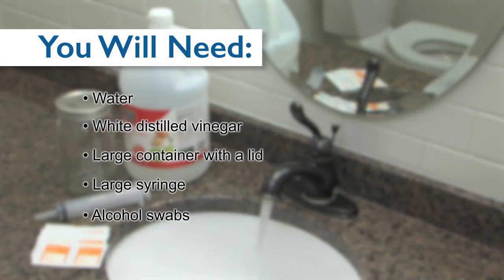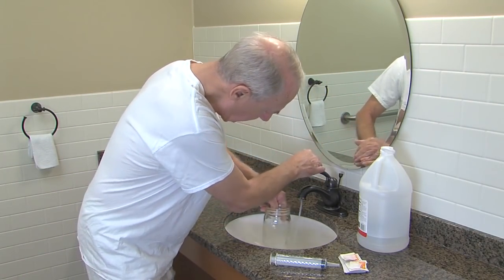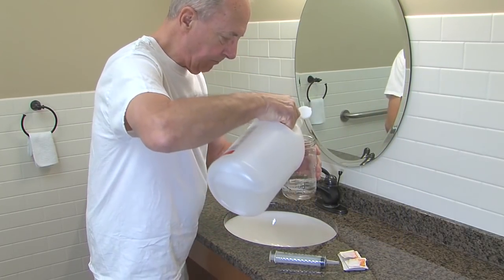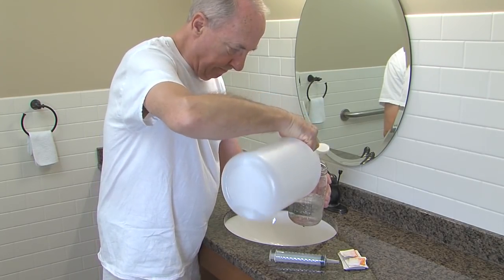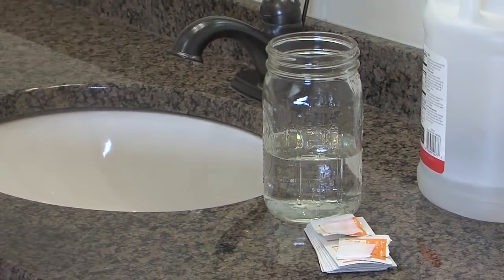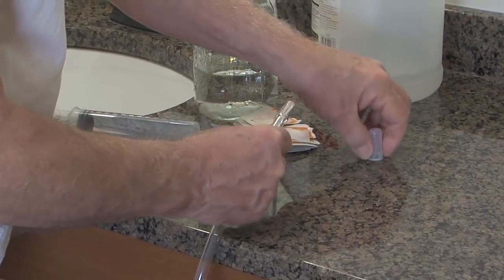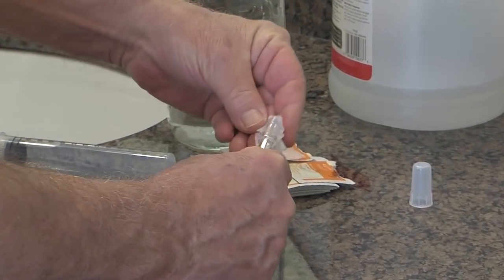And alcohol swabs. Using your large container with a lid, mix equal amounts of vinegar and water. 1/2 vinegar, 1/2 water. Do not use yellow vinegar. You will need a total of 1 cup of solution to clean both bags. Using the large syringe, draw up the vinegar solution. Use an alcohol swab to wipe the bag's connection port and remove the cap.